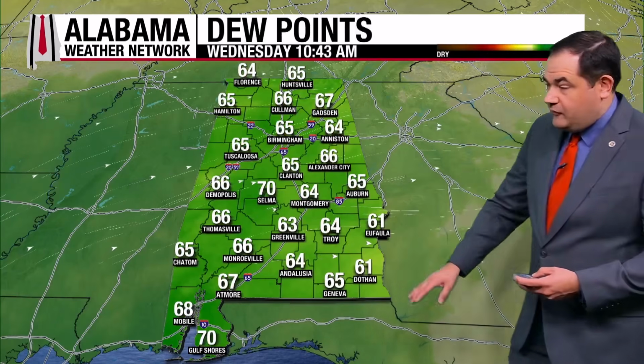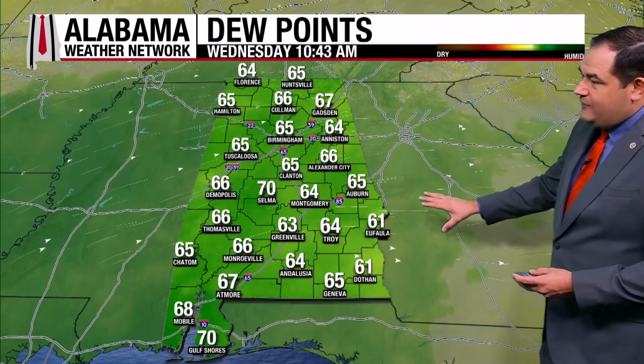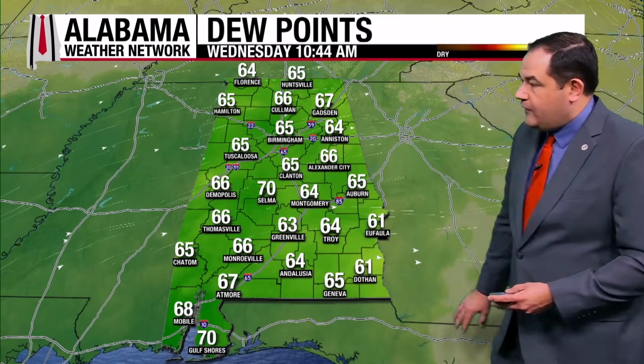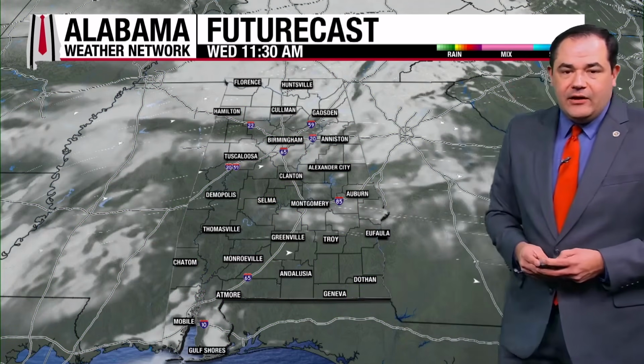But you can see now that the dew points have risen up into the 60s throughout the state. So we have completed getting some moisture back into the entire state. Still a little bit lower to the southeast, but you can see we've got 70-degree dew points in both Selma and Gulf Shores, but generally mid-60s across a good portion of the state. And so again, you'll feel that a little bit more out there today than what we've seen recently.